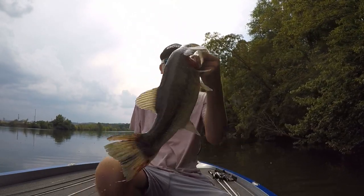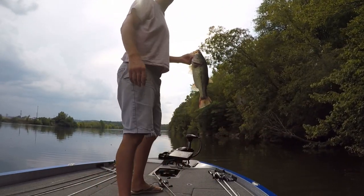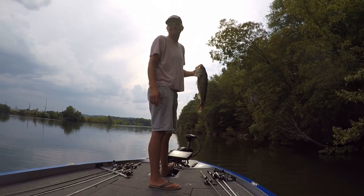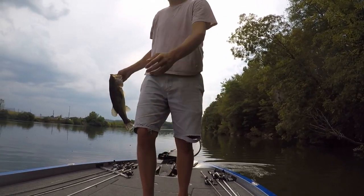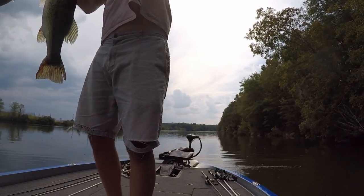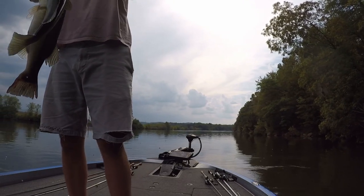Dang, man. How about that? Hunter might have got him. She did. He's not as big, but Hunter sure got him. Swing him on in here, girl. There must have been more than 2, because there was another 4-pounder. I saw that rod take off.